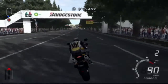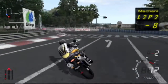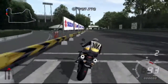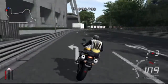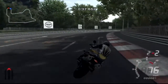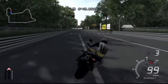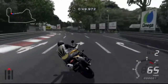Nice. Awesome. Very nice. Let's get around this corner. I wonder if I can do what I did a couple of episodes ago, where I actually overtook one of the bikes in this final section.